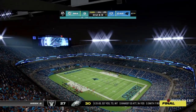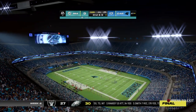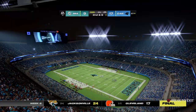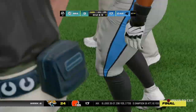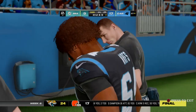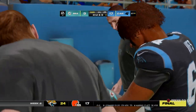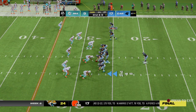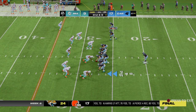Now, during that run, an injury here. We got one of those big blockers in some discomfort. While they come out and take a look at him, we will step aside for just a moment. They'll break the huddle, come up on 2nd and 8 at the 27-yard line.